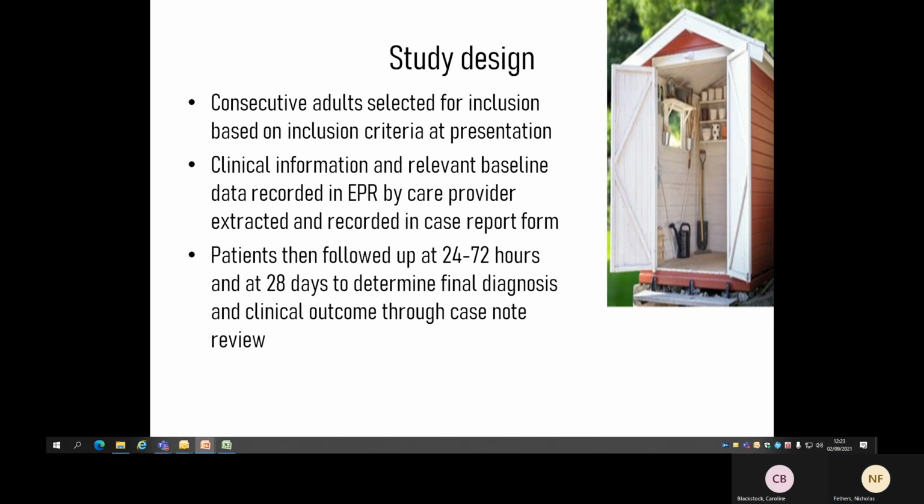The information that we gather is from a review of the patient's clinical records. From this site, it will be the clinical information they attend with at the time, and then clinical information from their electronic patient records, so their clinical notes essentially, which give the data that's required to input into the study. We record the information at the time of recruitment, between 24 and 72 hours after they present to the department, and then follow up at 28 days.